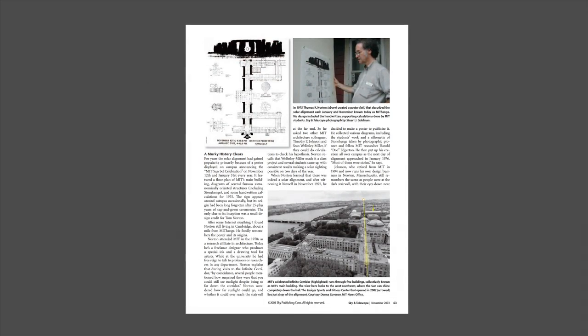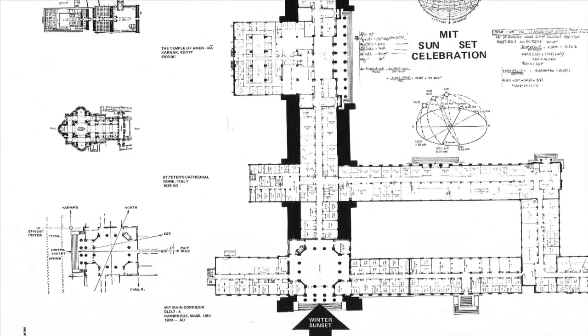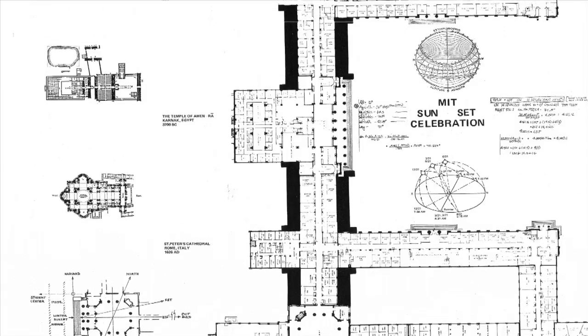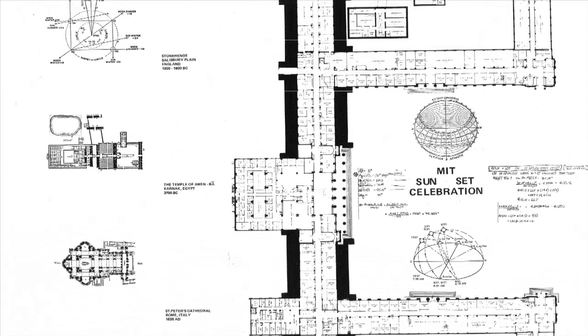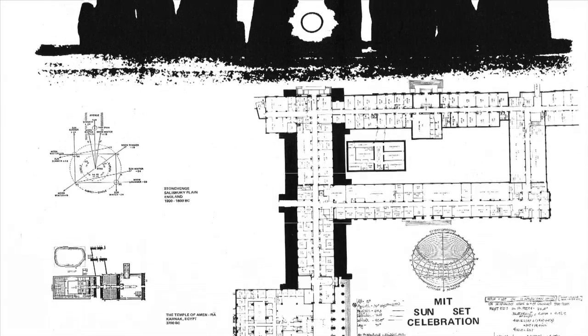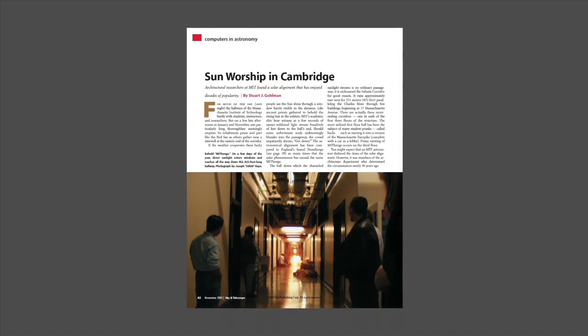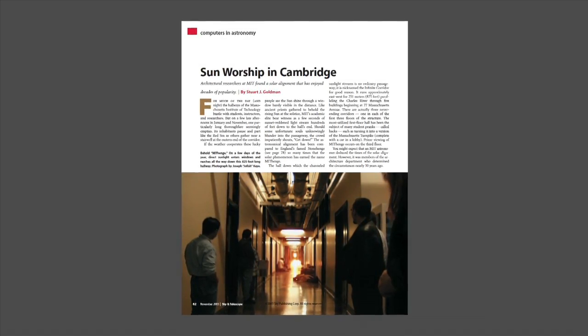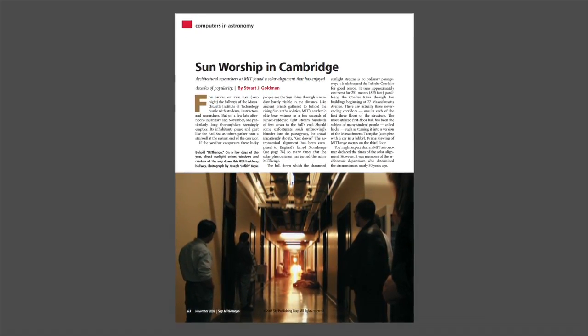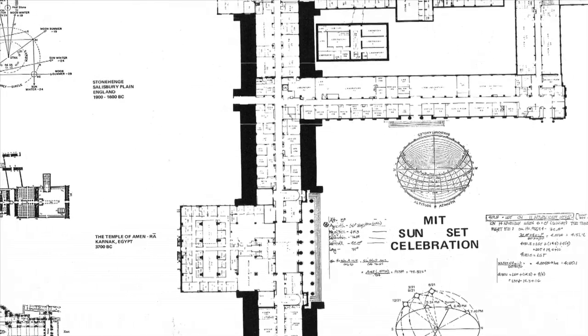I left MIT to start an illustration business, and I forgot all about this thing that I had done with the posters. 7 years later, I got a call from somebody. It turned out to be the editor of a magazine called Sky and Telescope. He wrote a whole article on this, how I instigated the thing. I had left, but while I was gone, it had become a tradition at MIT. MIT Henge, as they called it. I never called it MIT Henge. I called it MIT Sunset Celebration, but it became known as MIT Henge.